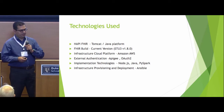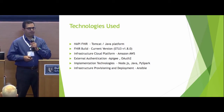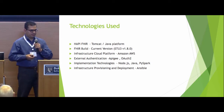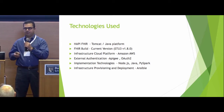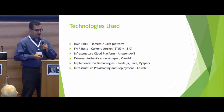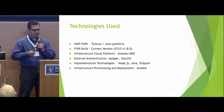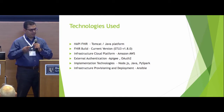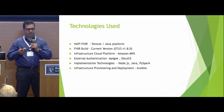Here's a summary of technologies used as part of our application. We use the very well-known HAPI FHIR reference implementation, which is, in our opinion, one of the most robust implementations out there. It's built on the Java Tomcat platform. For those who are runtime platform savvy, the FHIR build that we are using as part of this solution is the latest build, STU3.